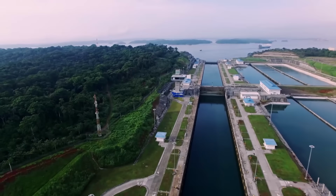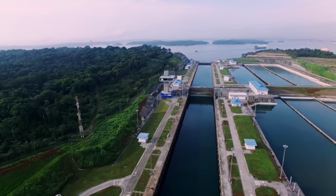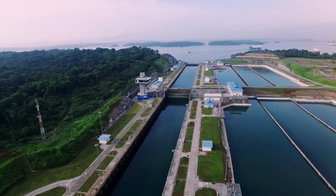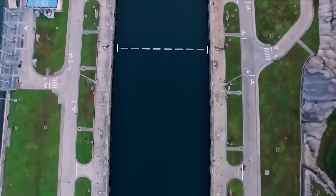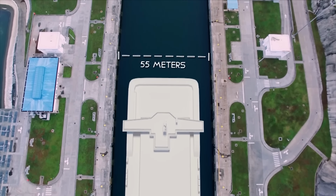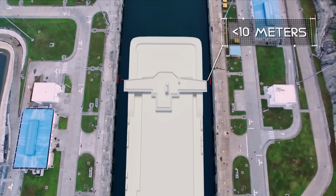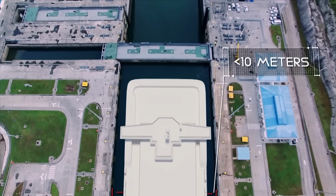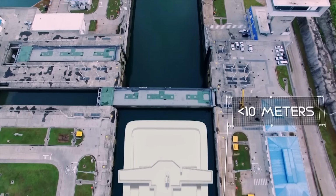Since its opening in 2016, ships belonging to the so-called Neo-Panamax class can now transit the canal, and that includes the Trapper. But even though the new lock chambers are 55 meters wide, for the Trapper, this means not even 10 meters clearance on either side. And in the dark, no less.